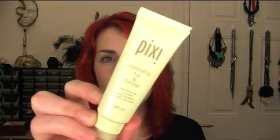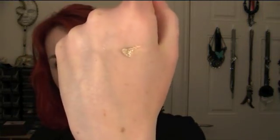Then for, say, primer, I am adoring this Pixi, it's called the Illuminating Tint and Conceal. So this was sent to me by Pixi Cosmetics, which has a store in Fubert's Place in London near the Mac Pro store. And this has an SPF of 20 in it. The actual glow part is so beautiful. It is a kind of gold tinted, if you can see there, priming moisturizer. It's called a tinted moisturizer, so it does give a slight kind of golden tint to your face, and it has a bit of iridescence to it, I suppose.